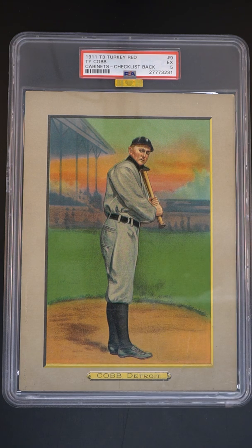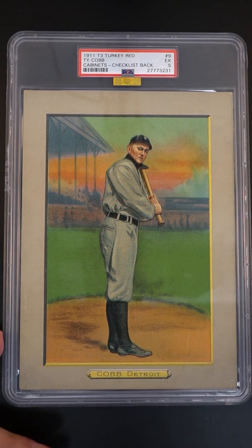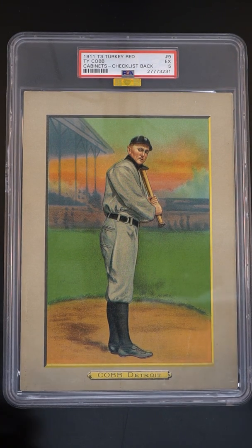pre-war. That's a problem, so we have something that's just so desired and yet so elusive. This example of this all-important card, arguably the most important depiction from that entire T3 production run of Cobb, is probably the best card for the grade as a 5 that we've brokered in our history. It's absolutely glistening throughout. It has attributes which frankly you just don't ever see on the issue.